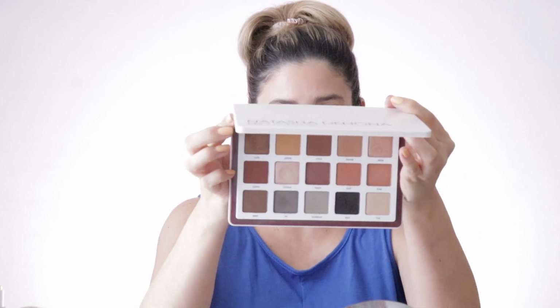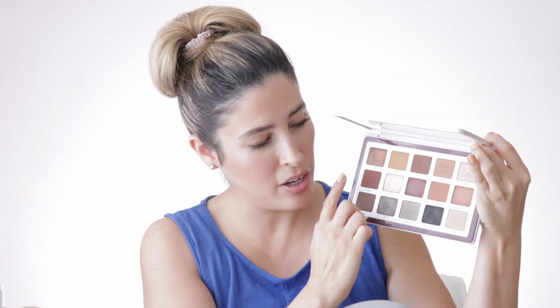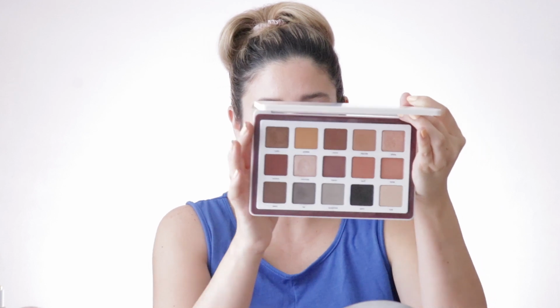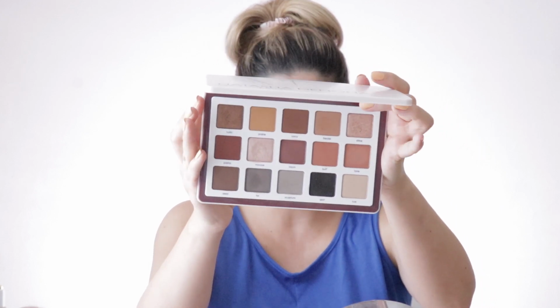It's all neutral palettes. You have more of a neutral row right here, then kind of like your warmer tones, and then more of like cool tones right here. This palette, it's beautiful. Natasha Denona type of formula, it's amazing. They blend pretty much by themselves. You will not go wrong with it.